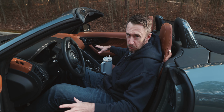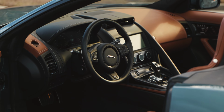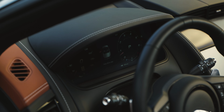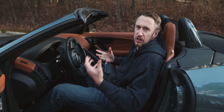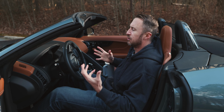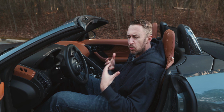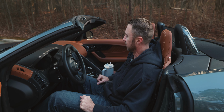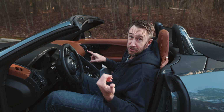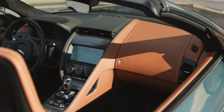Also with the extended leather package, you've got pretty much everything loaded into this F Type. Now, materials are fantastic. Against the competition, you're looking at the Lexus LC500, Porsche 911 kind of base model, things like that, Mercedes SL. I would say that this is a little bit more special feeling than the LC, probably on par with the Mercedes and the 911. The big downside here, as Megan mentioned, is the infotainment system. The infotainment system is kind of garbage.